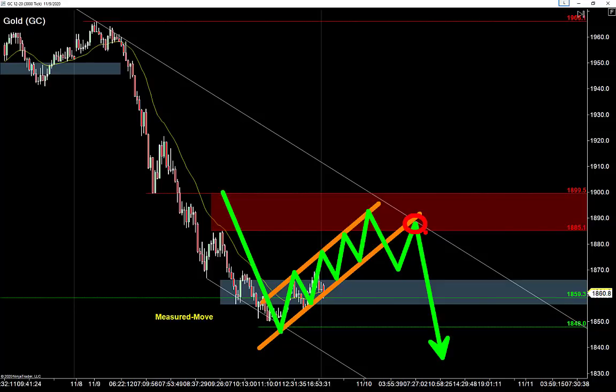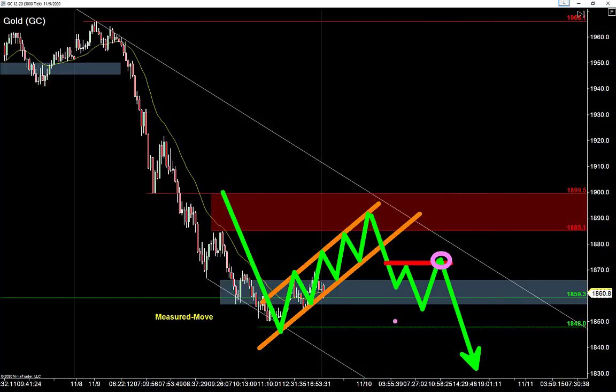Now, sometimes what happens is on these flag patterns they don't give you that ideal pullback using the underbelly of that channel. Sometimes they end up going lower and you have to get into the trap off of that high. So if the market makes a run going lower, and you'll know it, it'll take off to the downside.